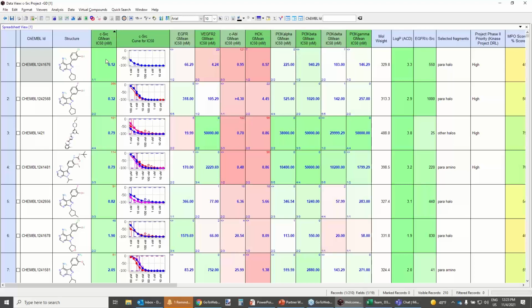Then we get to our assay data. So here's our primary assay for this project that's color-coded. We want low IC50 values, meaning potent data, and this spreadsheet is already sorted, so our most active and most potent compound is at the top. You'll also see some different values in here. The main value in every cell, for example 0.32, is actually a geometric mean of all individually measured IC50 tests.